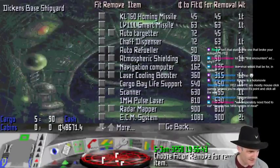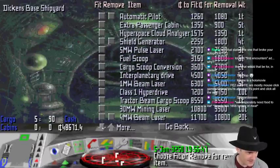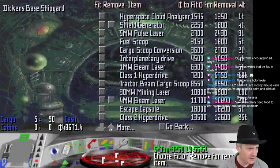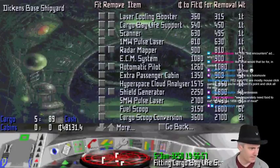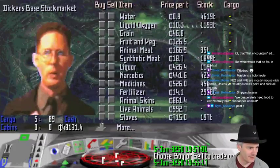Take a look around. I don't need a ship. What I want is a tractor beam cargo scoop. I wonder what that does. Where's the cargo bay life support? There it is. Fit. Boom. We need that because otherwise our slaves will turn to fertilizer, as we've found out in the past.